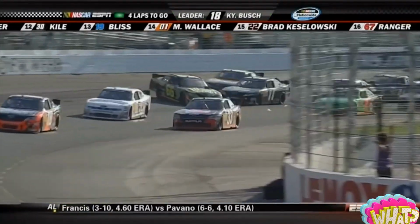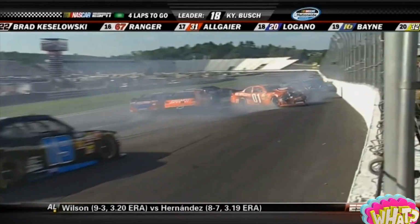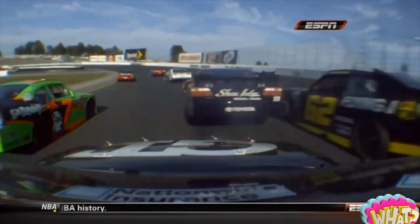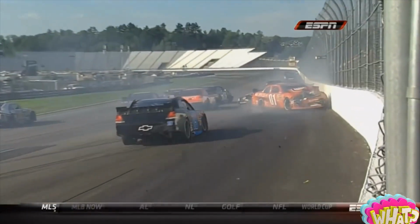There goes Wallace around as he is hit with the 11. More contact as the 11 gets tagged by the 88. And we have carnage in turn number 2. It's not like we couldn't see this coming. I mean, the drivers are getting more and more aggressive. That's Andrew Ranger. He had just gotten back on the lead lap. There's what's left of Mike Wallace's car. Wallace was running 14th on the restart.